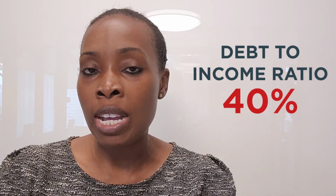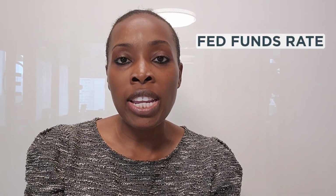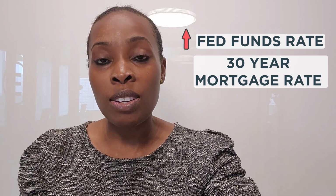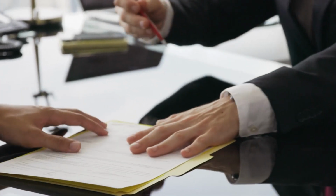Another way to think about this is what your annual household income needs to be to afford a mortgage payment of $5,500 a month. If we assume a debt to income ratio of 40%, meaning you have very little debt and your mortgage is your primary debt, then your combined annual household income would need to be about $165,000 to afford a $1 million home at a 7% mortgage rate. So every time the Fed funds rate goes up, your expected monthly mortgage payment goes up, and the implied annual income for your household also goes up in order to afford that mortgage at a 40% debt to income ratio.